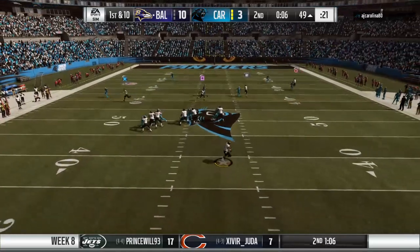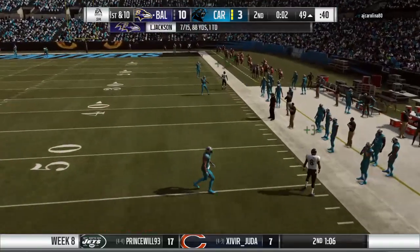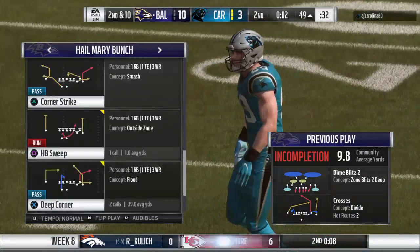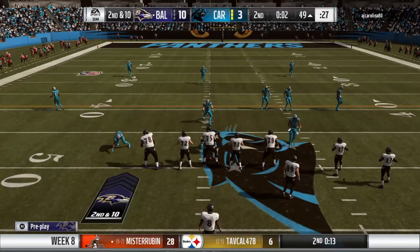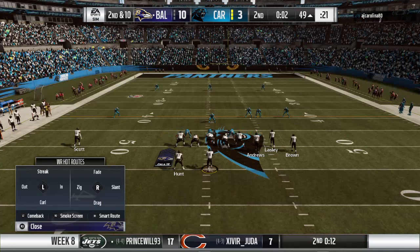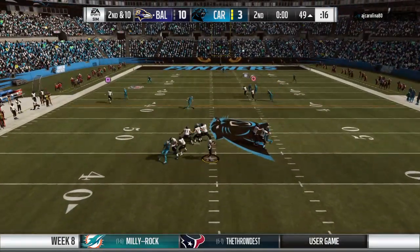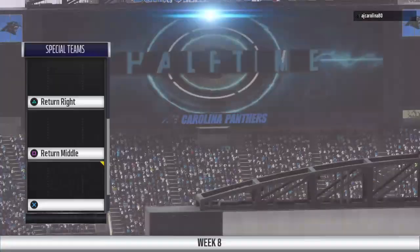Throwing on first down, it's Jackson. Eluding the pressure right. And that is incomplete. 2 seconds left on the clock. An incomplete pass on first down. That leads to a 2nd and 10. Final play of the half here. It's Jackson. Escaping the pressure right. And he'll get it down to the 47 here.